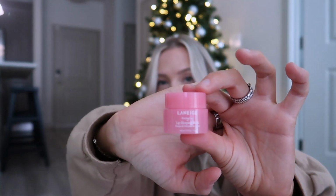Okay, so I'm gonna open day 2 now. Oh wait, how do I know that this is gonna be in here? Of course, I feel like you can't have an advent calendar from Sephora without a mini Laneige lip sleeping mask. I don't think I've used this flavor or scent before. This is gonna be just perfect to have a little one. Maybe I can put it on my nightstand or something.